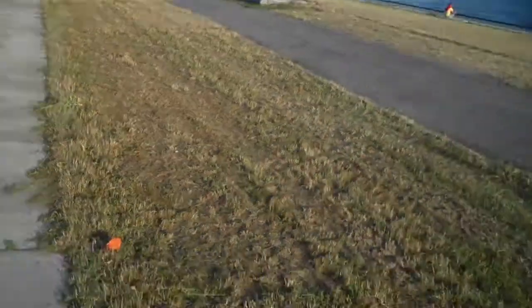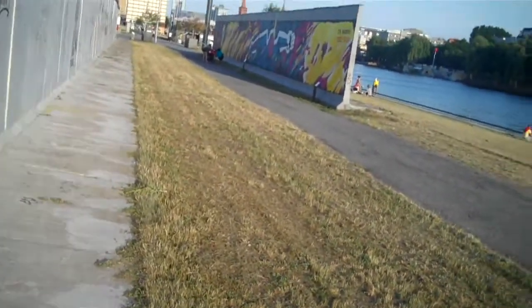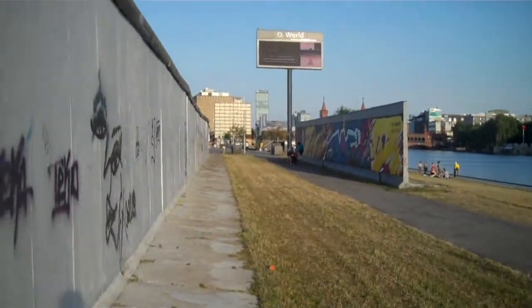And then once you get over this, you're still essentially in the doghouse. That's not a pun, because there might be dogs down here. They would put sand here as well, so it would be harder to run through. Just insane what they did. If you need this much security to keep your people in your country, I think you're doing something wrong. The world's funny. But I was very impressed by this part of the wall.